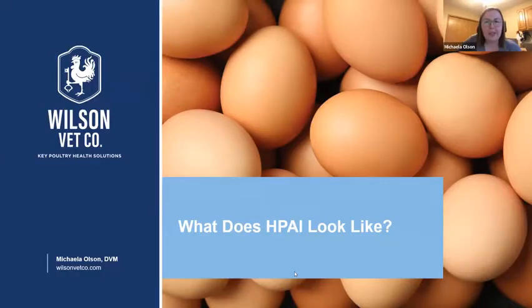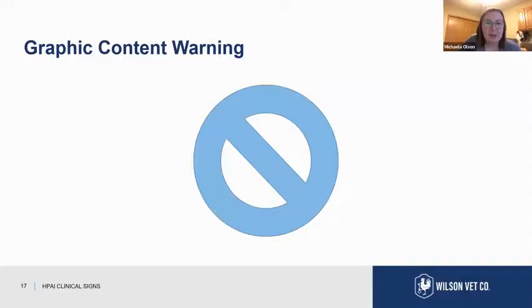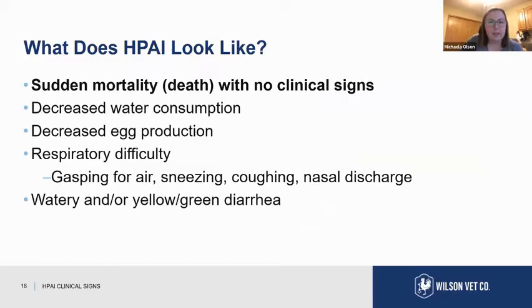So now we're going to talk a little bit about what highly pathogenic avian influenza could potentially look like. I just wanted to give a little warning that some of the clinical signs I'm going to be talking about and some of the images might not be super pleasing to some. So what does it look like? Well, it unfortunately can look like a lot of things.